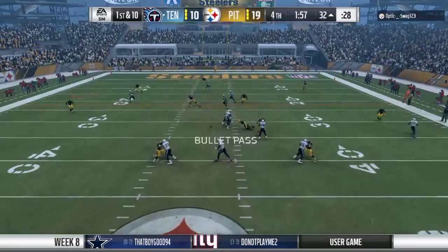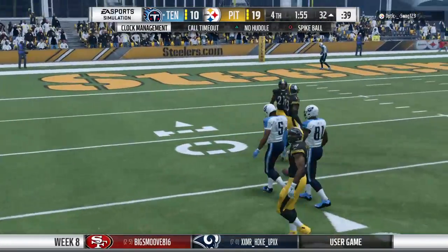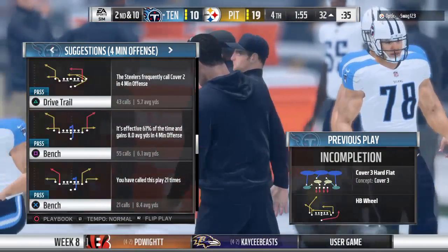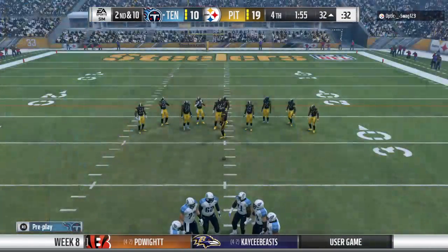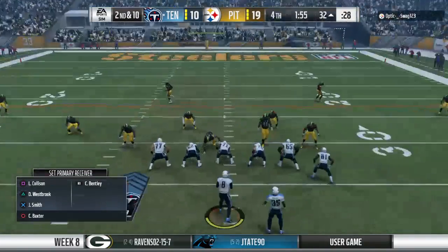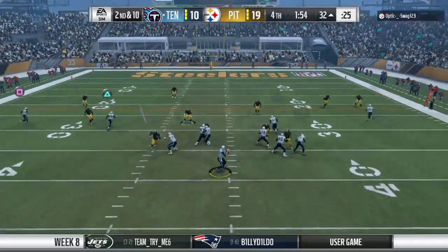Mariota. And lucky to get away with one there. That one nearly picked. 2nd down. I guess they're in a situation now, 4th quarter, where they're forced to take some chances, but I don't know that that was the type of a chance you want to take. And that one could very easily have been intercepted. And if it does get picked off, that could possibly seal this one.